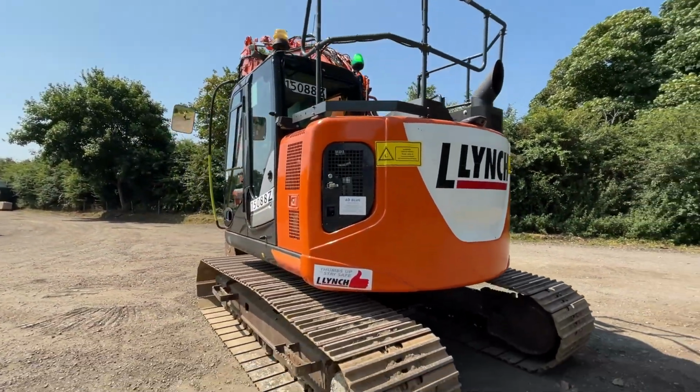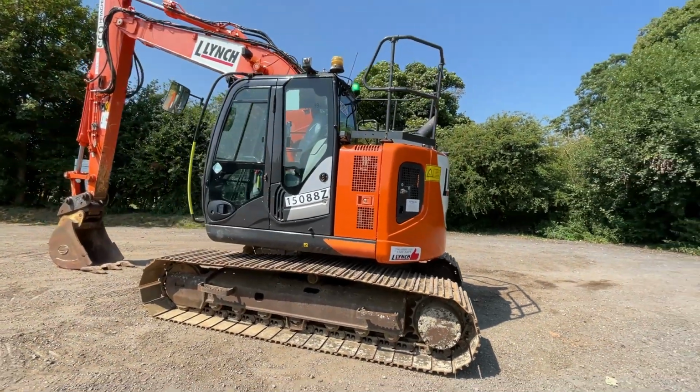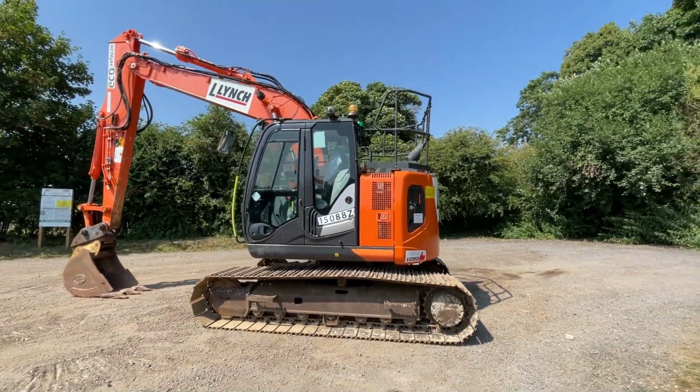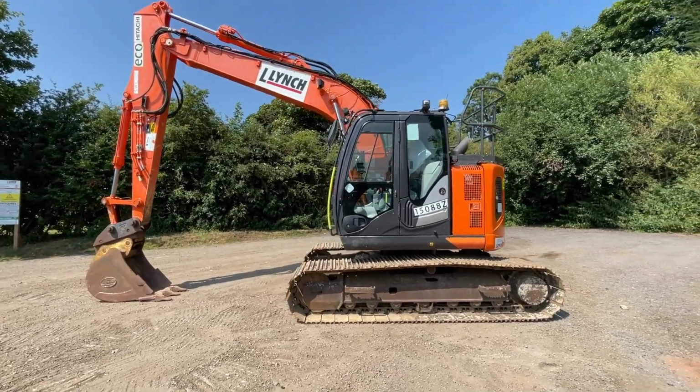Do also have transport options for this machine. We can move this across the entire UK and also export this abroad. So if you do have any transport inquiries, get in touch and we can facilitate that.